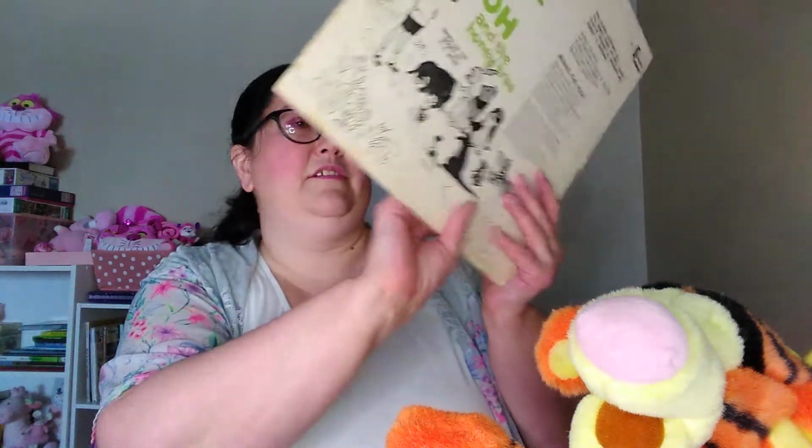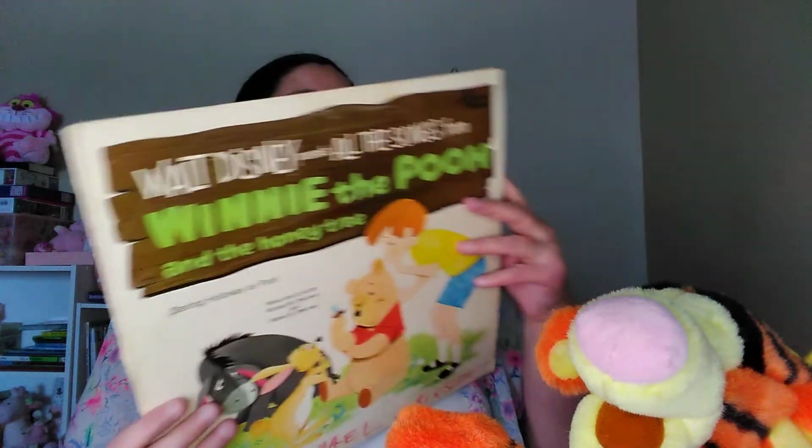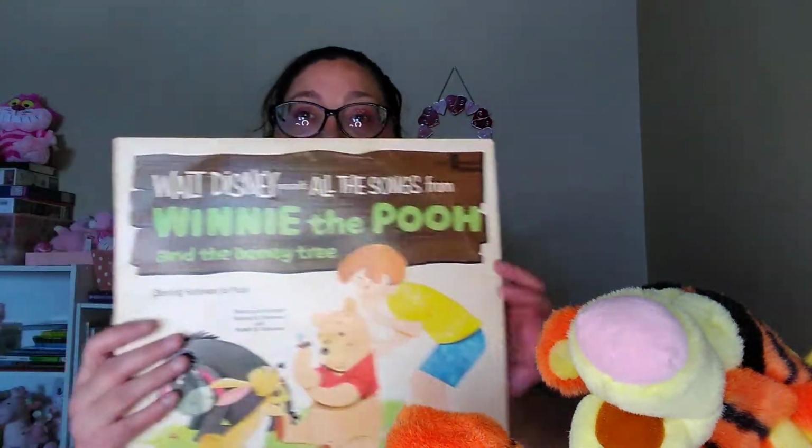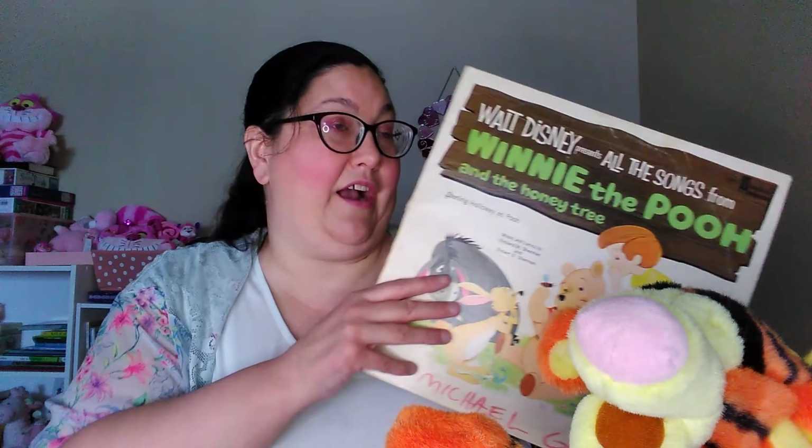And then I have a second one that is also Winnie the Pooh and the Honey Tree. And this one was from my brother, and this is just the vinyl. There's no booklet with this one, which is probably why I got the second one.